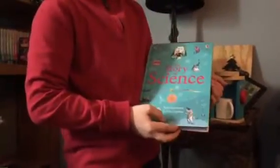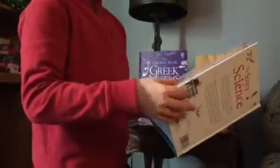A new one that's out that I had to pick up as soon as it came out was The Story of Science. And it goes through the whole history of science. And there's so much information. Like how they invented the light bulb. Yeah.